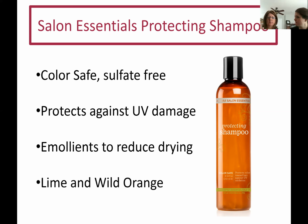So a lot of times after using other shampoos, when I use the shampoo and conditioner, you come out and you still try to comb through your hair or brush through your hair to get it straight from the shampoo, and I'm still pulling on it, but not with this. Not with this at all.